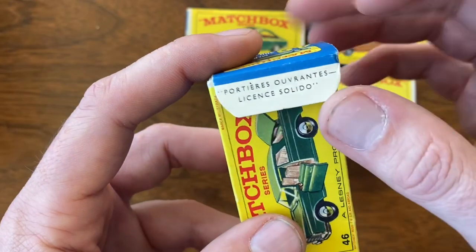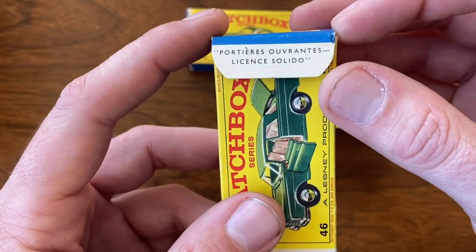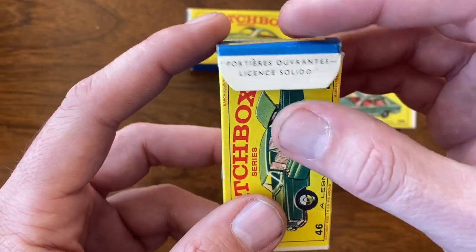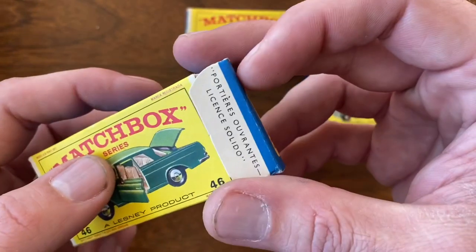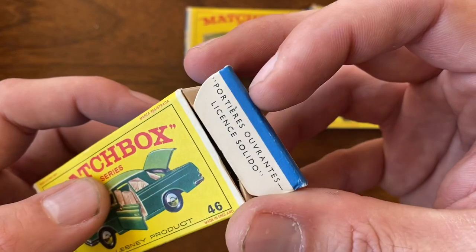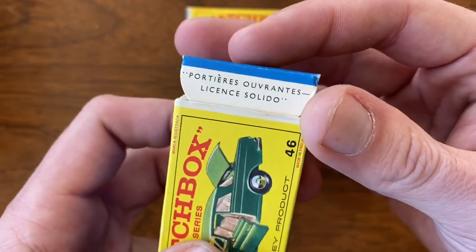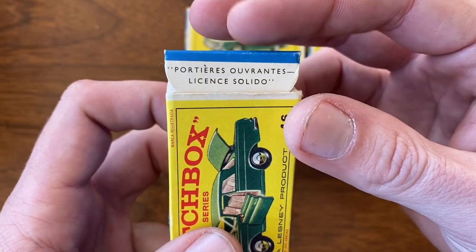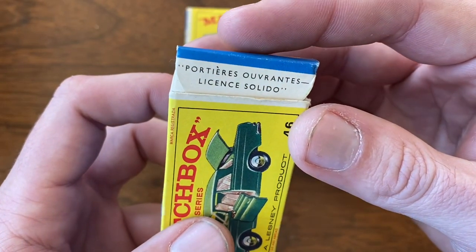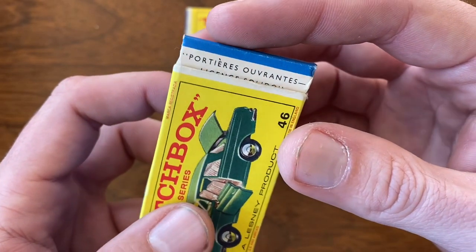If you know what that means, leave it in the comments down below, because I've never seen that on a box before, and I would be interested to learn what that is. Or if you know what language that is. Obviously, it looks Latin-based, so I don't know if it's Spanish or Portuguese, but let me know.